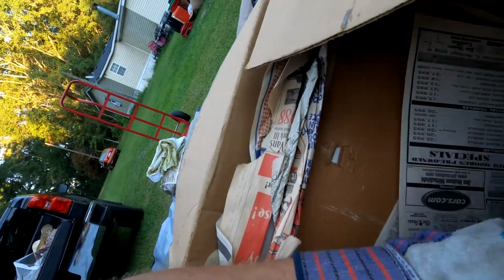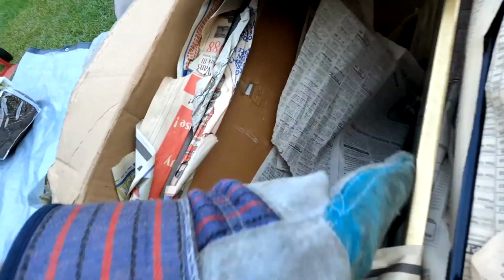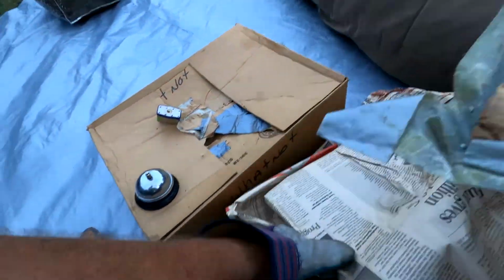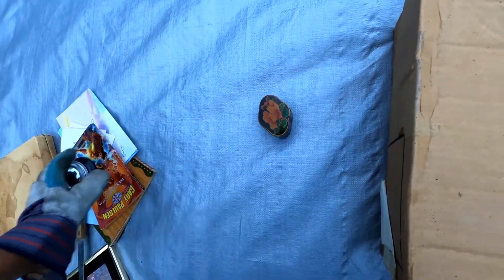This one. Yep, footprints. I like that one too. Okay, so I'm not going to go through any more of these because of all the personal pictures that were in it. But yeah, I'm liking some of this cool stuff.